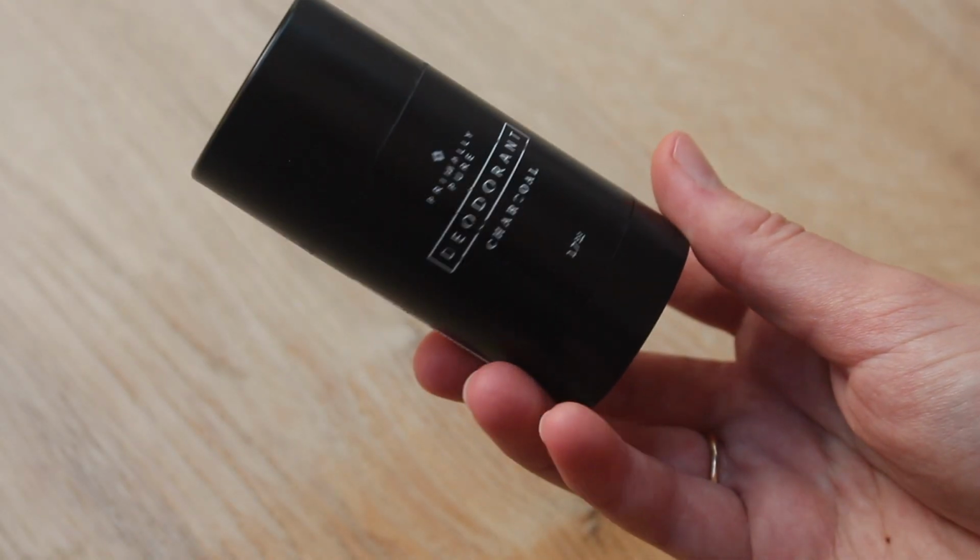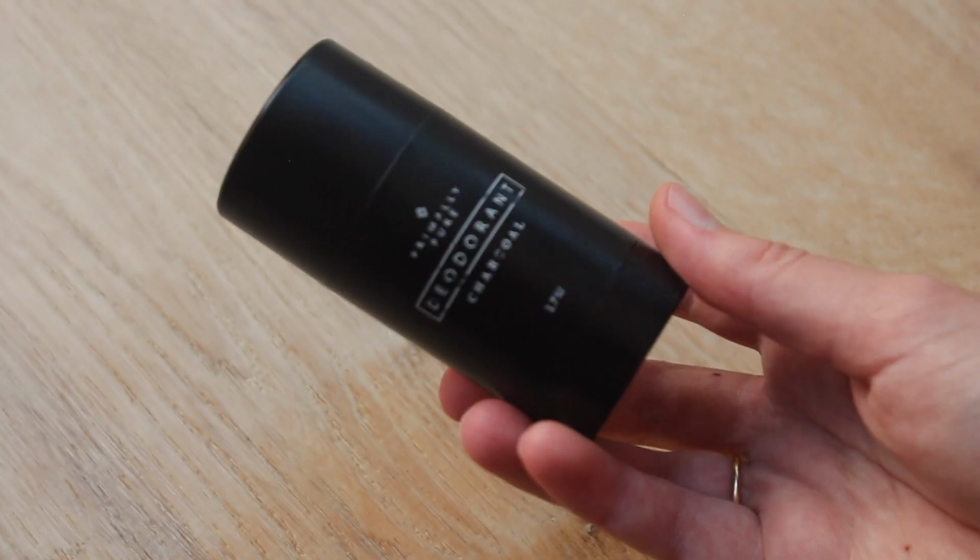I have this Primarily Pure charcoal deodorant. This I just recently finished up. I love the Primarily Pure deodorants, and my favorite is the geranium scent. It's just such a gorgeous scent and works really well for me.